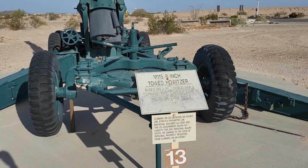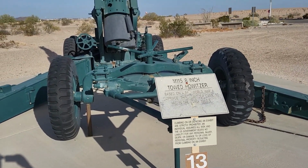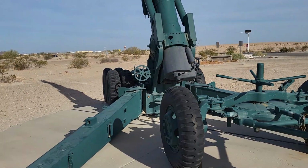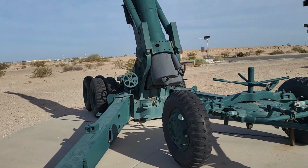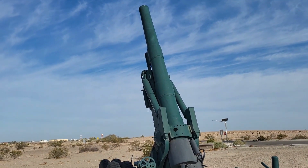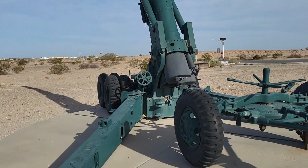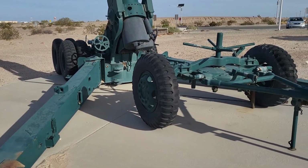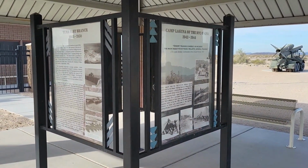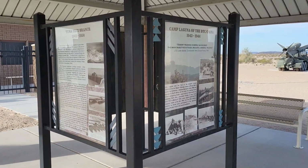This is the M115 8-inch towed howitzer. I think this is the one that my dad served with or operated in World War II in the Pacific Theater. I remember having a couple huge empty shell cases from this. They have information here that covers the camp from the early 40s up to the 60s of everything they've been doing out here.